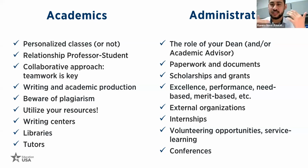Please always research internship programs related to your field of study and apply for those positions that align with your interests and goals. Also, remember about service learning, volunteering opportunities, and conferences. Try to participate, because when you participate in those events, you will allow yourself to present your research findings, engage in discussions with experts in your field, and gain exposure to the latest developments. So take that into consideration.